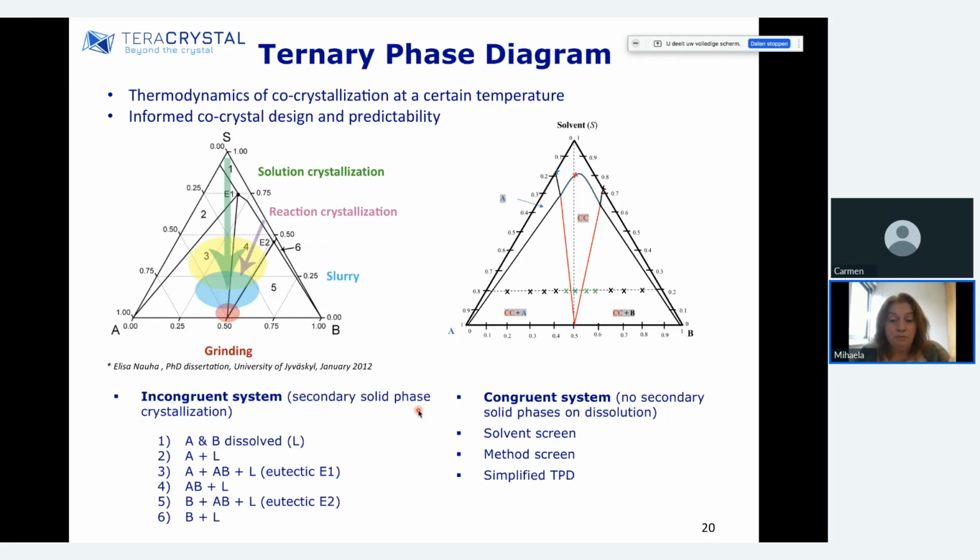And well, I promised you I will come back to incongruent systems. So this is, let's say, the thermodynamics of co-crystallization. When you really want to understand and control and to build a process for co-crystallization, the starting point is building the ternary phase diagram. And you will not do it for each and every co-crystal, obviously, because it's quite labor intensive, but for the ones of interest, that's definitely required. And it will give you a predictable process.